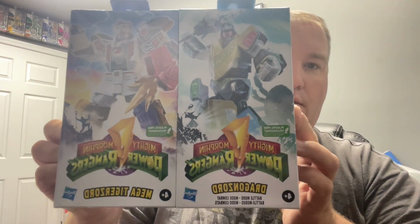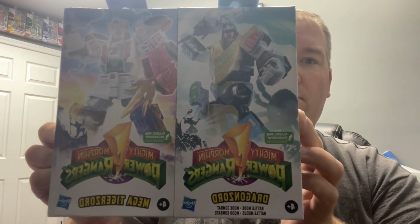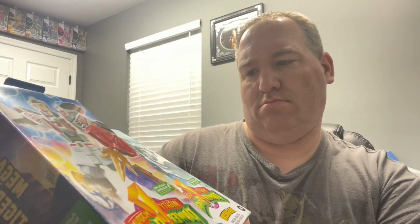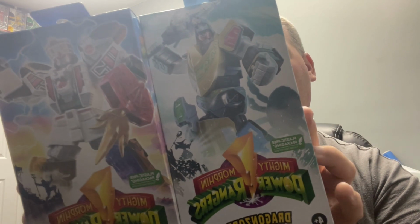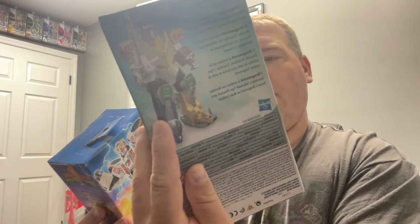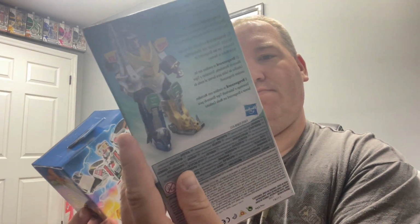And they also had the Mega Tiger Zord and the Dragon Zord. Dragon Zord? Sorry, it was fooling me, because if you look back here, I thought that was the Mega Dragon Zord. No, Dragon's Over Battle Mode.